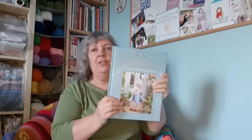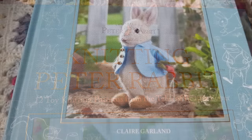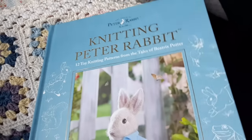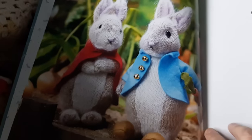And then I bought a new book. Yeah, I really, really don't need any more books for making things, but I couldn't resist this one. And it's the Knitting Peter Rabbit book by Claire Garland, which I'm sure a few of you have spotted as well and maybe even bought. And there's 12 patterns for different characters from Beatrix Potter's books. And it's an absolutely gorgeous book.